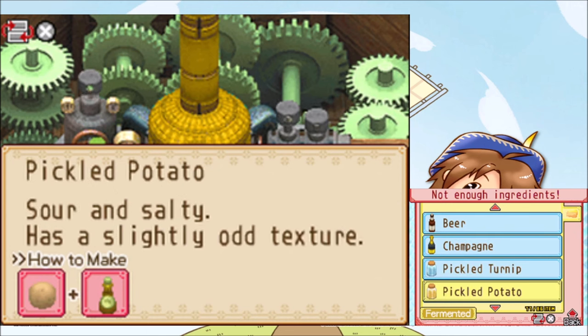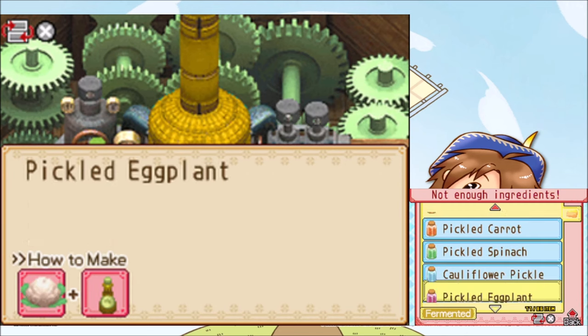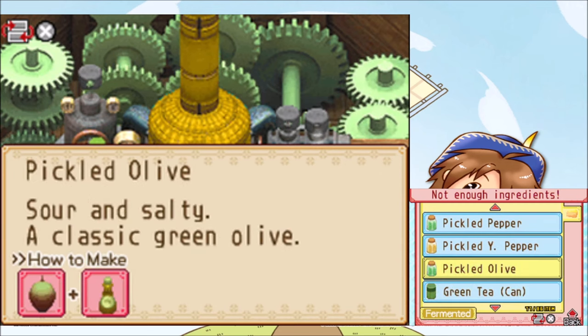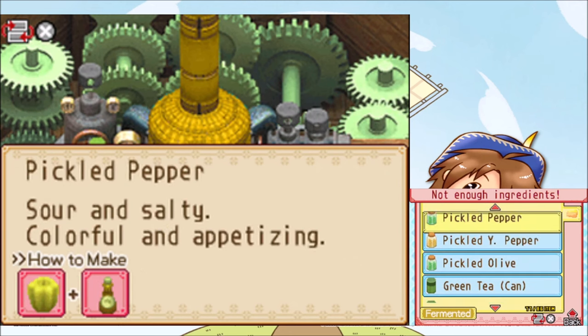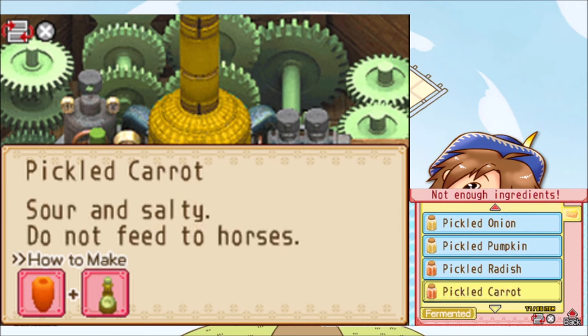And then, oh boy, we got the pickled stuff. I'll probably be making pickled stuff because Claire, her loved items are few and far between, but she loves pickled stuff. I think her favorite thing is pickled olives. Need to grow some olive trees. Can we make olive oil? We have an olive. Did I pass it?